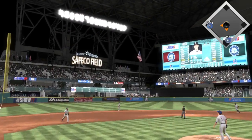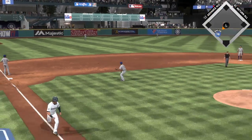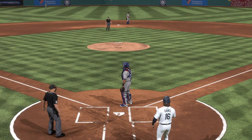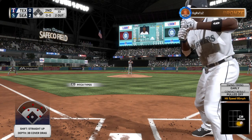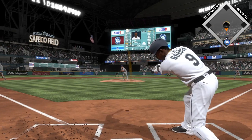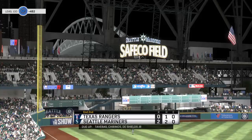In the air out to left. Mazzara's under it. Makes the catch, but the runner from third breaks for home. Throw won't get him. Striding in once again, D. Gordon. He drew a walk his first time up. Swing and a little blooper to center. Andrews ranging into the outfield. He gets there to make the catch, and that ends the inning.